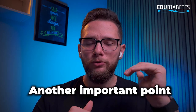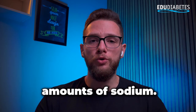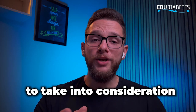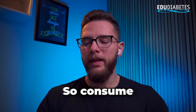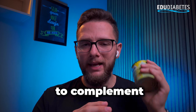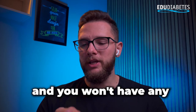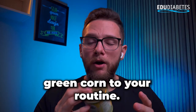Another important point is that because it is a preserved food, it has higher amounts of sodium, so it is another point for you to take into consideration to avoid consuming excess. So consume a small portion of green corn in your routine to complement a salad. Add a source of protein, and you won't have any major problems adding green corn to your routine.